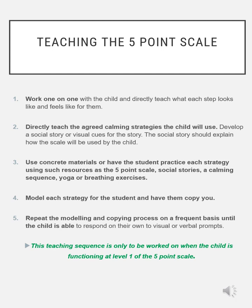Teaching the 5-point scale. Always work one-to-one with the child in order to teach them what the steps feel like and look like. Direct teaching can involve the use of social stories or visual cues that can help with the explanation of the information. Concrete materials that the student can use to practice with could involve a chart, the actual resources in terms of a stress ball or blue tack. Always have those to hand while you are doing your training.